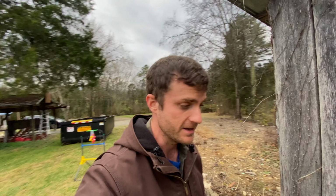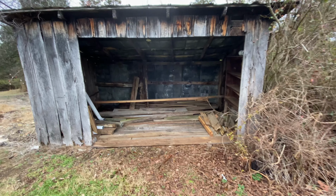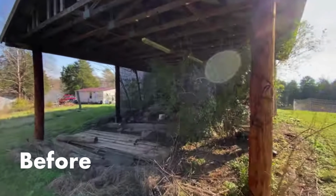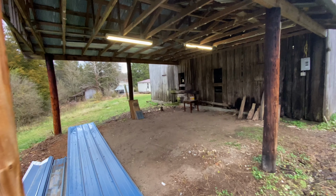The very first thing I did was clear out this manger shed thingy so I can store any good salvageable wood that I find in the barn here. The next thing I did was clear out this north porch lean-to space. It was very cluttered in here, so by clearing it out, I gave myself a lot of extra space.